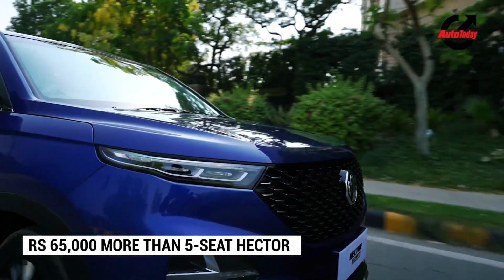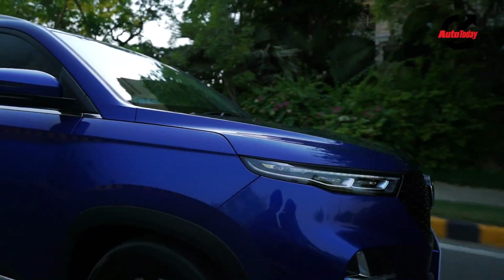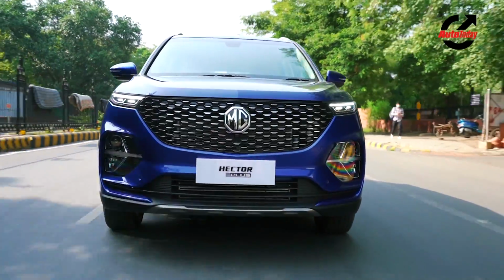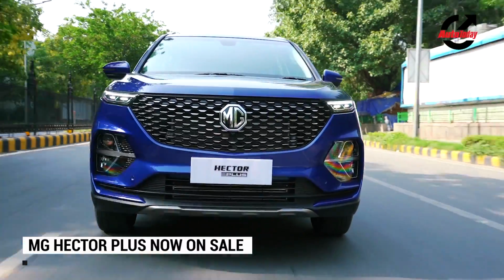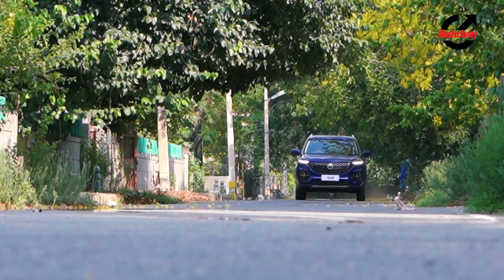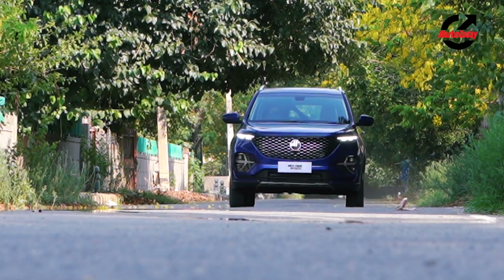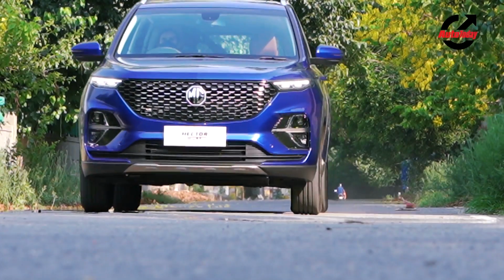In terms of pricing, the Hector Plus slots in between MPVs like the Ertiga or XL6 and Marazzo and the Innova Crysta, and it is roughly in the same price bracket as the XUV 500. One of its main competitors, which will be the Tata Gravitas, is expected to arrive later this year.